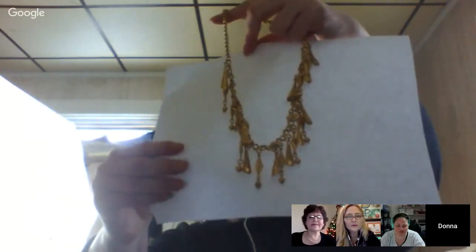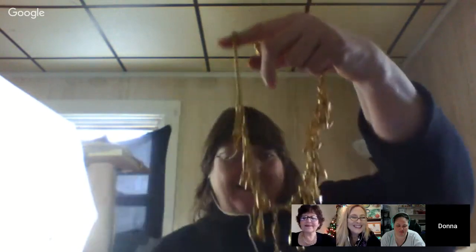For sale on eBay. I like the one you have in your store with the multiple chains. I've never seen one like that. The tassels. All the different little tassels on it.